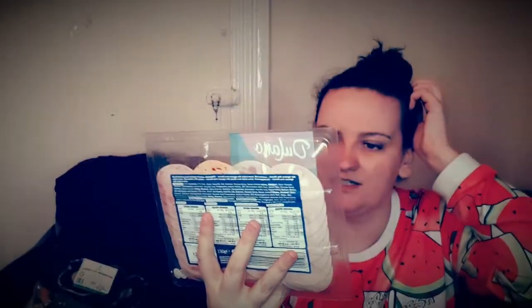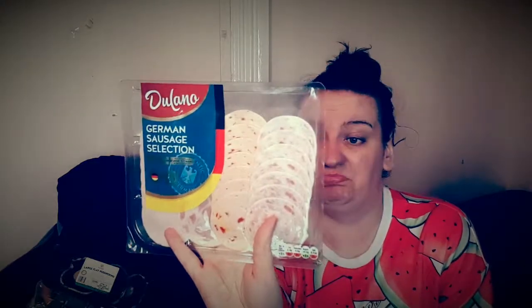Another goodie, German sausage selection. So we have like 4 different kinds. So we have mortadella, Kaisengewürst, I don't know how to pronounce it, another mortadella, and Bierschinken. I love it, and it's half a gram of carb in 100 grams of it. The whole pack is 150, so I could have that for like a gram of carbs.